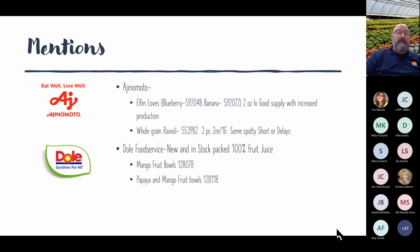A couple of quick mentions. Ajinomoto, elfin loaves, the little banana and blueberry elfin loaves. They have great supply. They're increasing their production because they know that this item is a red hot item and flying off the shelves. So there's plenty there. Whole grain cheese ravioli, 3 pieces will give you 2 meat and 1 grain. Good supply on it. There's been a couple of spotty outages, but they recover quickly, and the delays are very short.